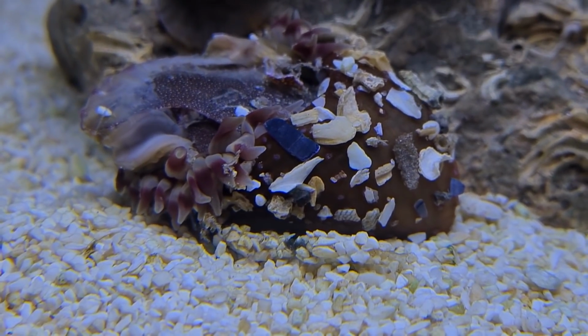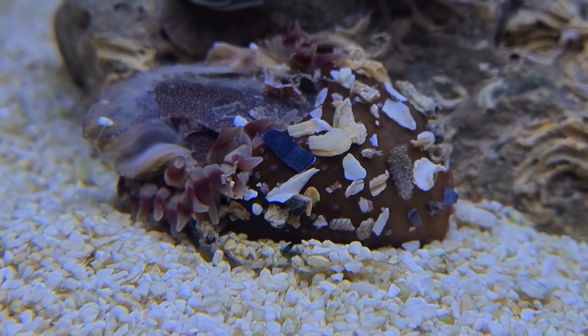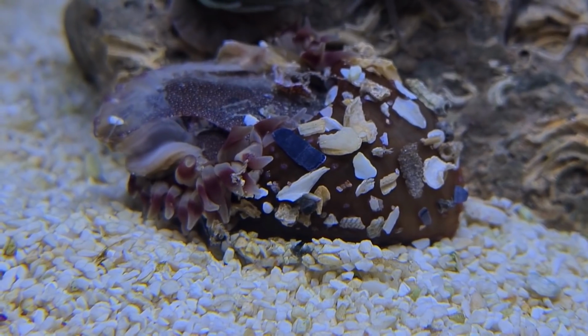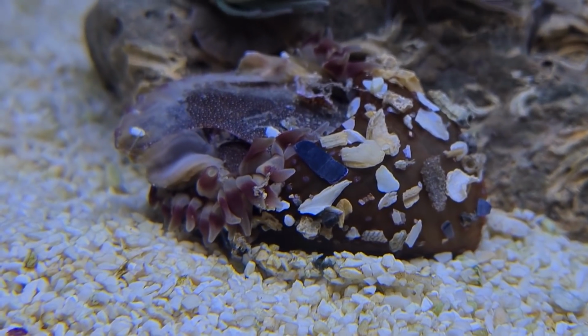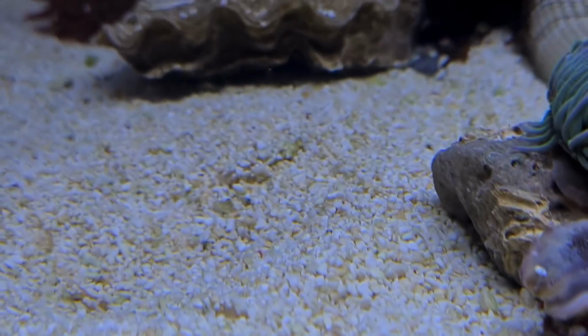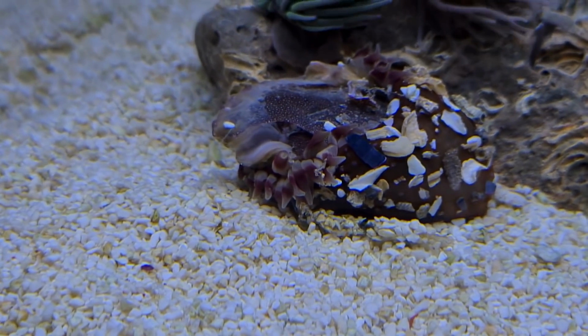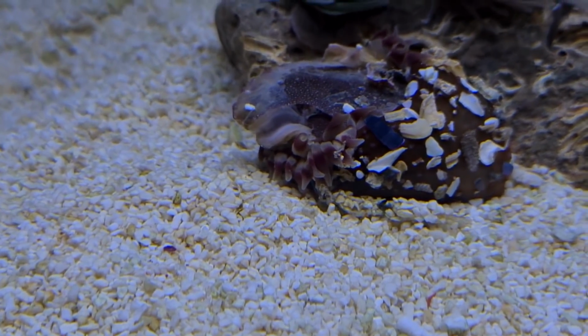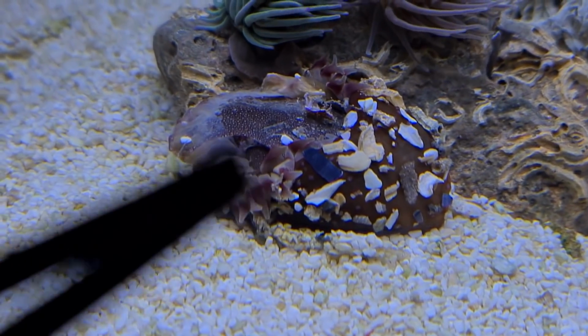Now if you look, you can see the whole carapace of an edible crab inside that anemone. So it just shows you what they can eat. He's dragged him in and he can see the stomach. Let me get my tongs and it might be able to show you a bit better. Right. There's the tongs. Right, we got there.